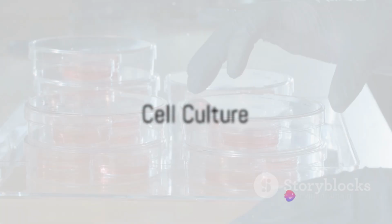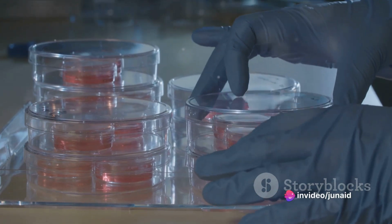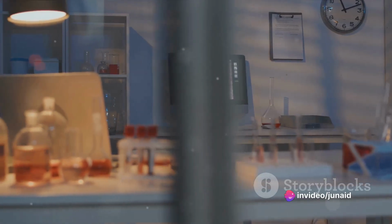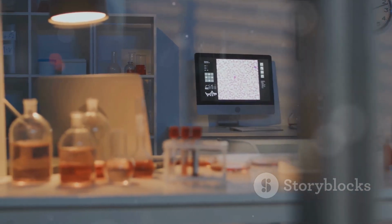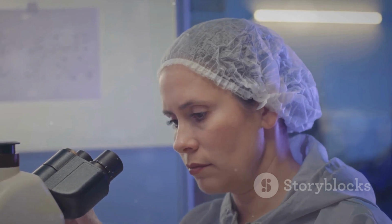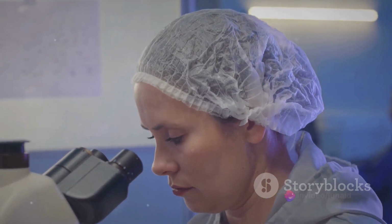Cell culture, another fundamental concept, involves growing cells under controlled conditions. This technique allows scientists to study the physiology of cells and how they respond to various stimuli. It's like having a microscopic lab where scientists can experiment with life on a cellular level.